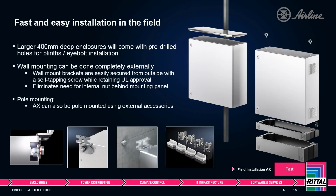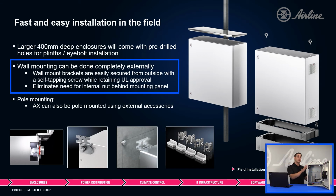The last aspect that speeds up production when using the AX enclosure is the easy installation in the field. The larger AX enclosures will actually come with eye bolt holes on top of the enclosure for lifting, as well as pre-drilled holes for plinth base mounting. As far as wall mounting, the new AX can be wall mounted externally and fast. Thanks to the series standard eyelet in the rear panel, the wall mounting bracket can quickly be screwed into place using a self-tapping screw now.